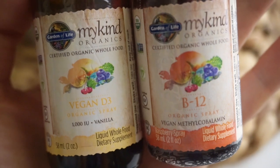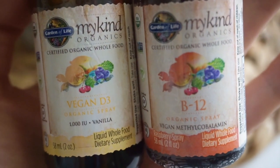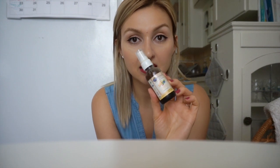So every morning I take 2 supplements, and the first one is this vitamin D3, and this is a vegan vitamin D3. I got this from Thrive Market, and you can also get it at Whole Foods, and health food stores in general usually have them. This one is like a spray, and it has kind of a vanilla flavor. It's just a tiny little spray that I spray under my tongue, and it helps absorb the vitamin D, and this was recommended after I got a blood test.